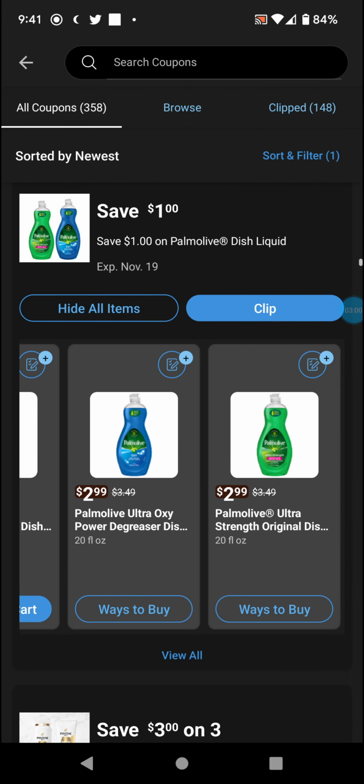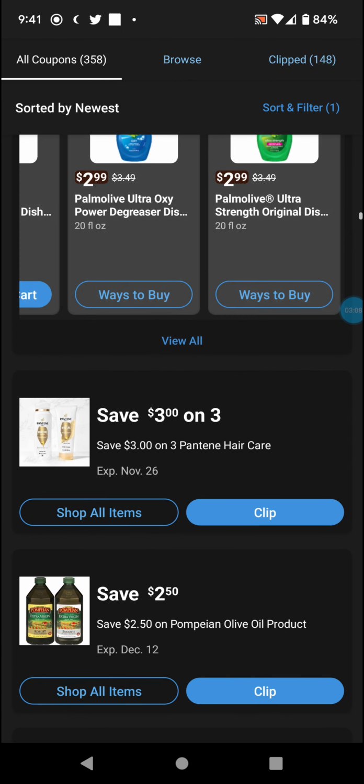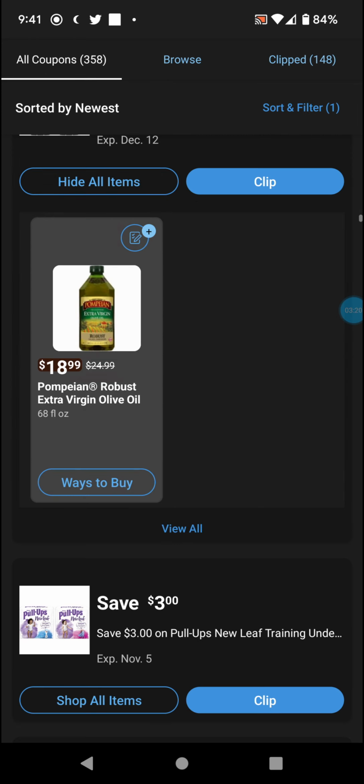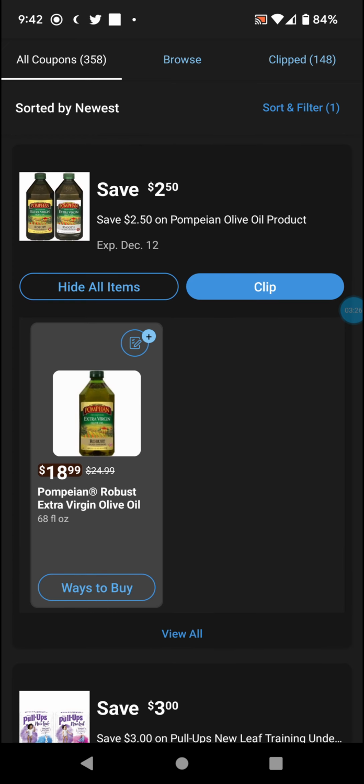$2.99 at the cheapest. It might be on the Mega, so $1.99, that's going to make it 99 cents if it's on the Mega. If it's not, then it'll be $1.99 after the coupon. But note, that's till Tuesday. $3 on 3 on Pantene, $2.50 Pompeian Olive Oil. That sounds expensive. Yeah, $18.99. That brings it down to $16.50. Versus the $25 retail, though, but still, that's expensive.